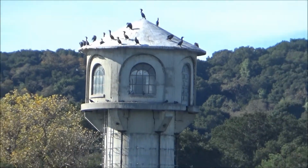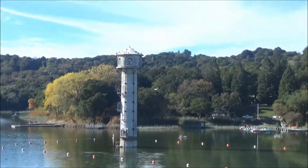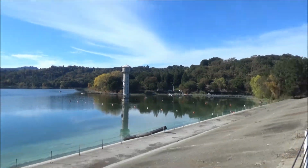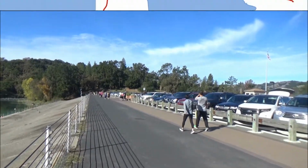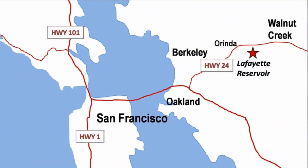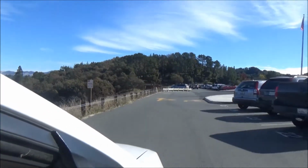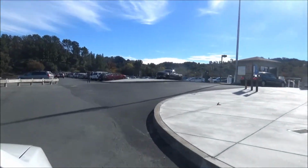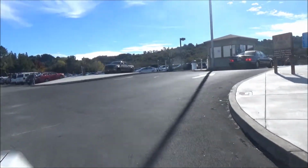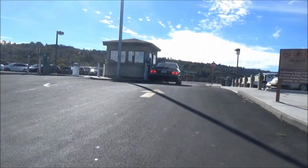Hi, everybody. Today's trip is to Lafayette Reservoir Recreation Area, located across the bay from San Francisco, not too far from Oakland and Berkeley. We visited this place the day after Thanksgiving, and despite it probably being one of the busiest times of the year, we did not regret, mainly because the trees were showing off their colors in full swing.